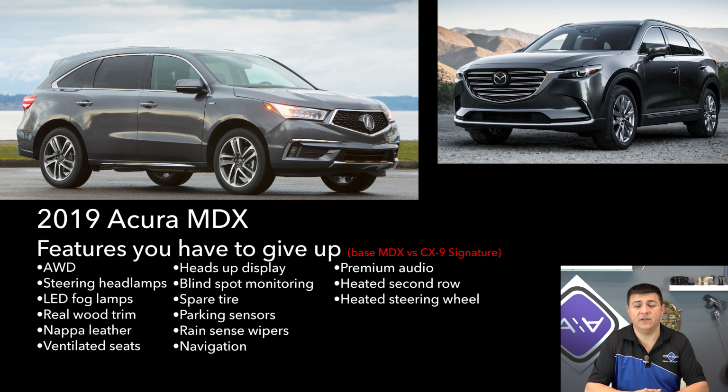Obviously, there's going to be a different brand experience. There's going to be that Acura logo on the hood, which is going to indicate that you paid more for the vehicle. But when it comes to overall looks, I have to say, I think that the Mazda CX-9 is actually just a hair prettier than the current generation MDX. It's also worth noting that it's actually a little bit roomier on the inside as well.